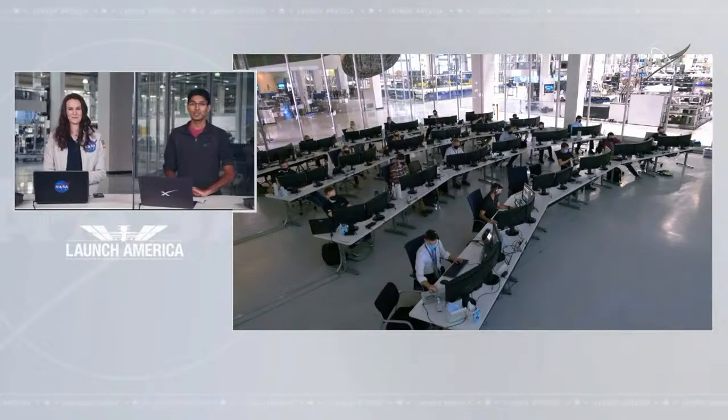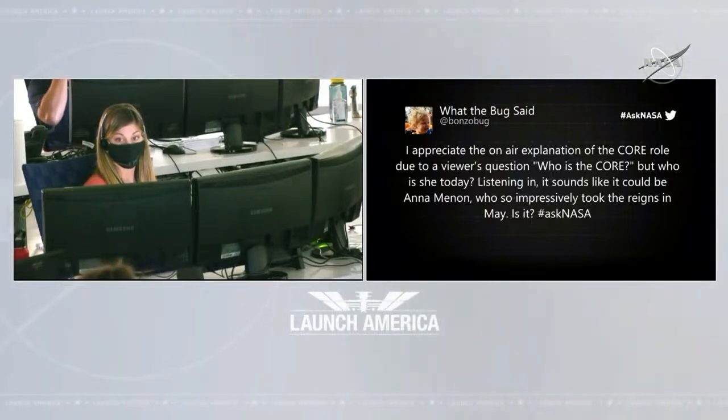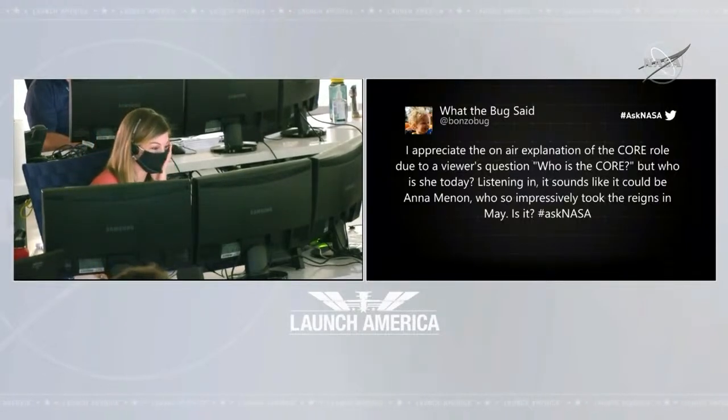So here's another question from What the Bug Said. Appreciate the explanation of the core role, but who is she today? Listening in feels like she could be Anna Menon, who so impressively took the reins in May. Is it? And yes, actually that is Anna Menon. She handled the docking portion of the mission.